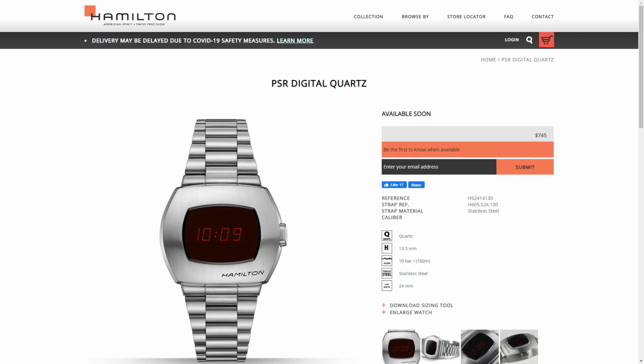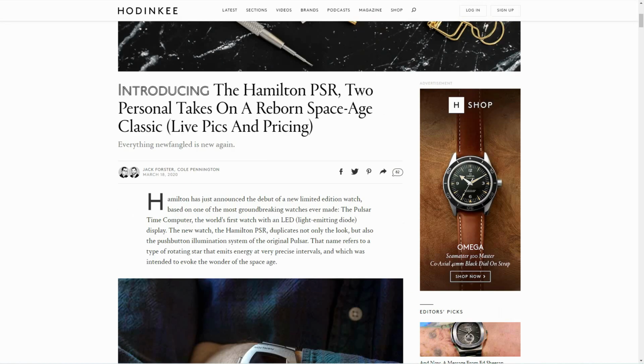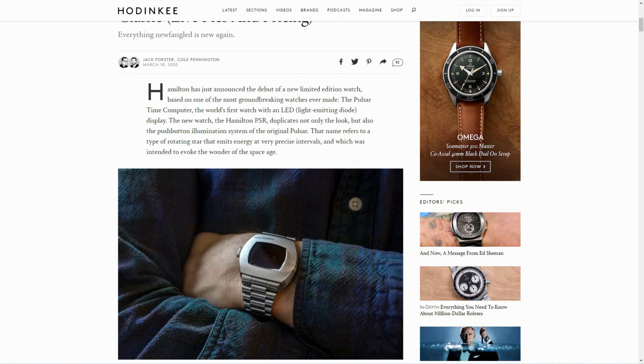I might be willing to overlook the PSR's lack of a solar quartz movement if the battery had at least 7 years of life and the watch had a low power indicator. I would also want to know how much Hamilton would charge me if I sent the watch in for a battery change. I'm not going to let some rando jeweler replace the battery of a $750 watch, especially not in Vermont, where I live. Another big question I have about the PSR is bracelet adjustment.